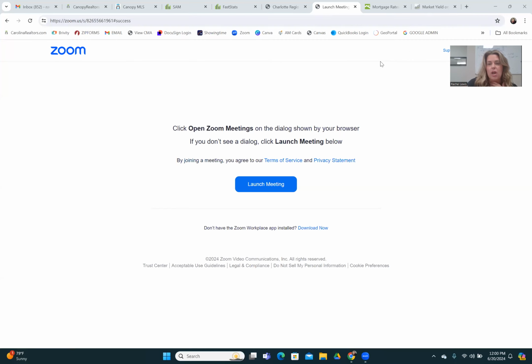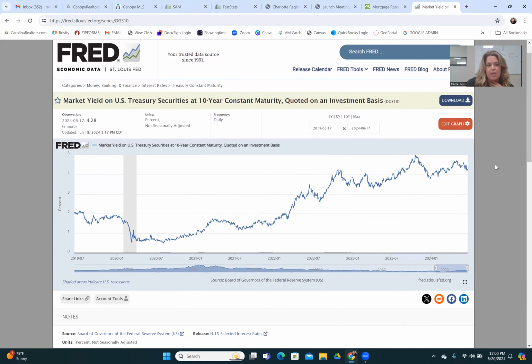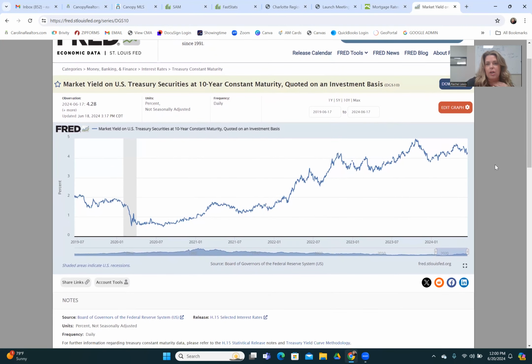Okay. So the first thing I want to do is let's talk interest rates a little bit because nationally, that's what we care about. So this is the 10-year treasury yield. If we're going to look at any kind of predictor of what interest rates are going to do, this is really the best metric that we have.